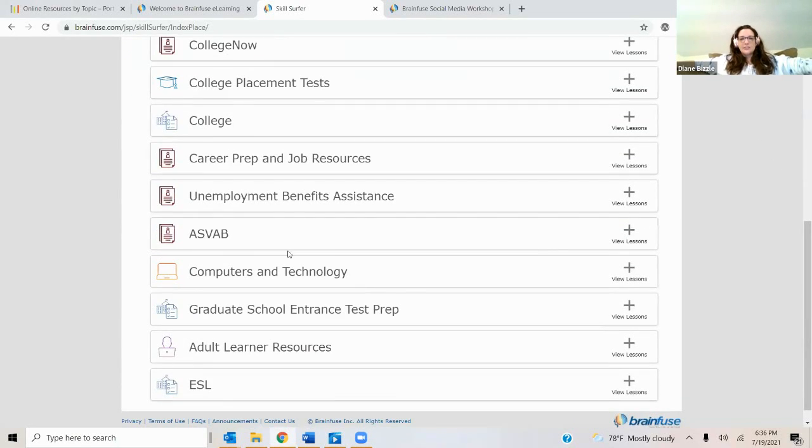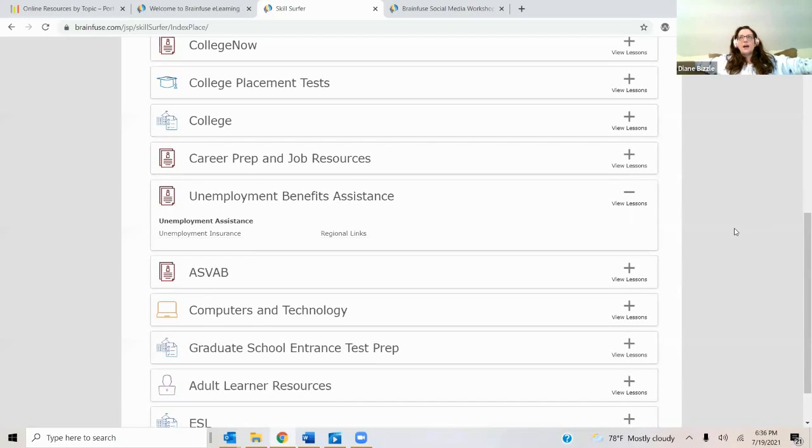So the next section is the unemployment benefits assistance. So if I remember correctly, the unemployment benefits are set to run out in September, I think. At least at this point, we'll see what happens. Everything's kind of up in the air, but we do have unemployment coaches as well as resources to help you figure out your unemployment benefits.